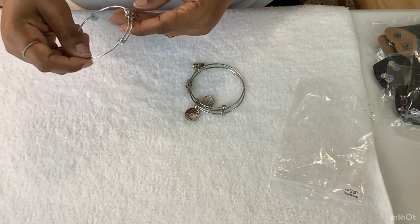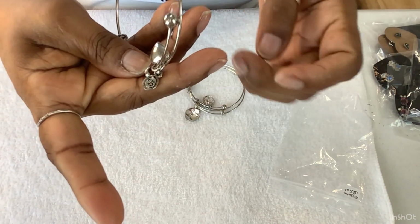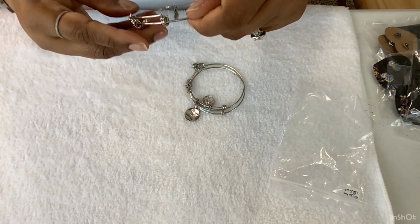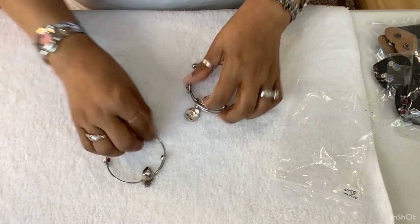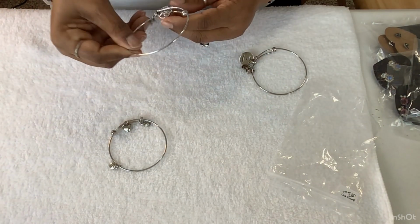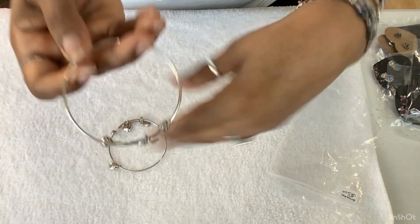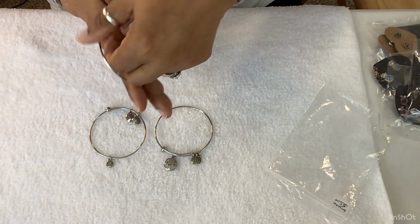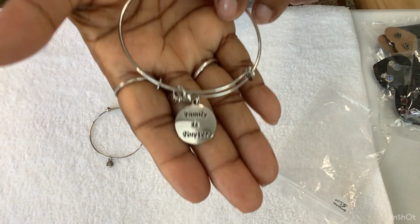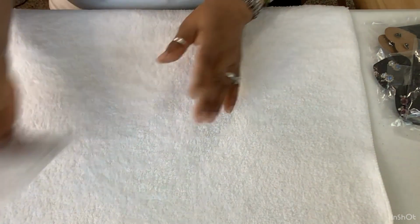They're Brighton, vintage Brighton. And I love the way their signature marking. So this one has a heart for Valentine's Day. And this one is $5. Then they have the Tree of Life. And they're new, new without tags. Then we have this one, Family is Forever. And each one of these are $5. I love Brighton, love it. I have too much of it.